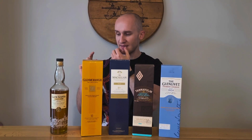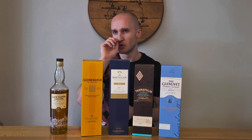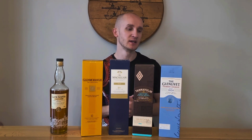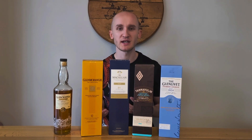So this is only lightly peated. I think they do 15 ppm for their double cask. So hopefully it's not too evident, because I'm doing it blind, like I said. I don't think it will be that evident, but we'll give it a go and we'll see. And like I said, I've not spent much time with these, so we'll see what flavours we get, and we'll pick the best one.